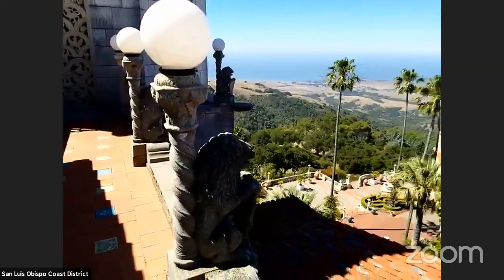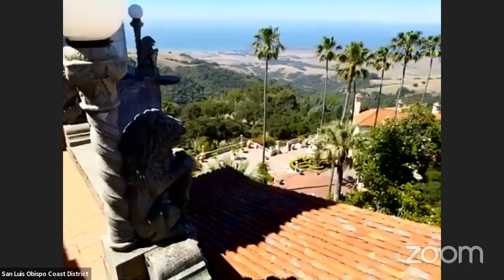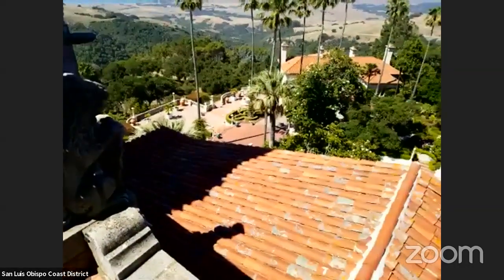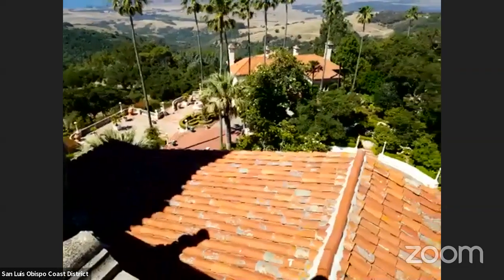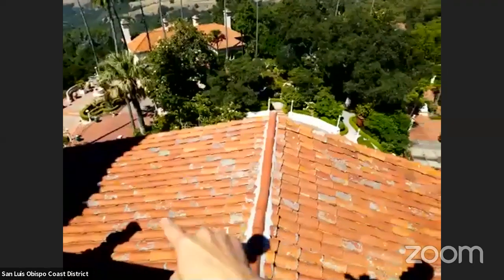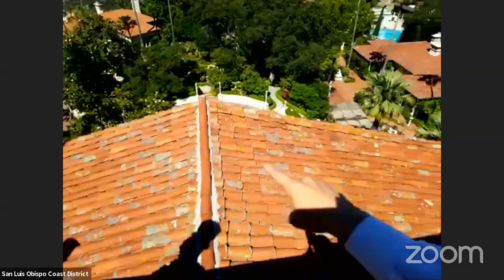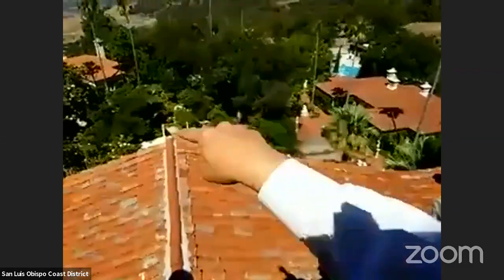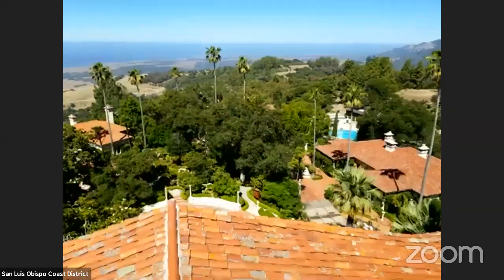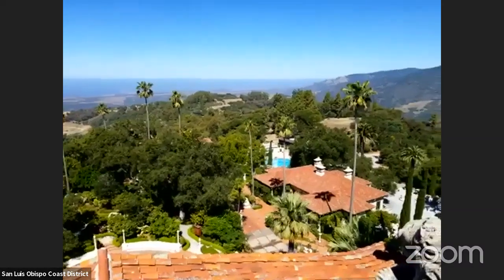Now, don't worry, Mike and I are being very safe. Even though we're four floors up, there is a Spanish tile roof right below. That would actually be the third floor, and Mr. Hearst's bedroom over on this side, almost his sitting room. And we can see the walkways and even the Neptune pool from here. That's really cool. We get like a little sliver of the Neptune pool.